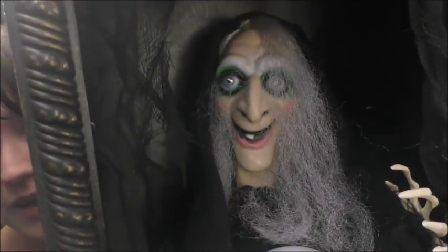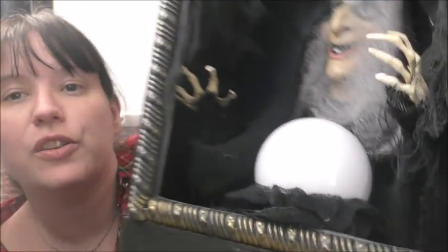I just think it's amazing, honestly. I love her little face, she's really cute. I know you're like, what? How can you call her cute? But I love spooky stuff, so to me she's kind of cute. And I love the fact that she's got the crystal ball and it colour changes, and just everything about this is freaking amazing.